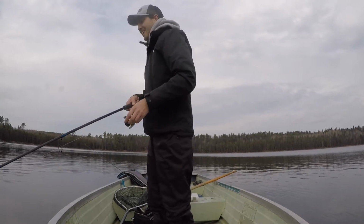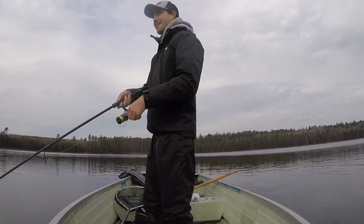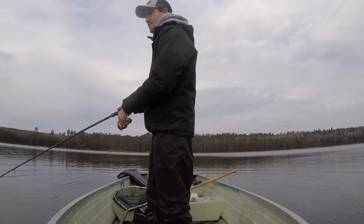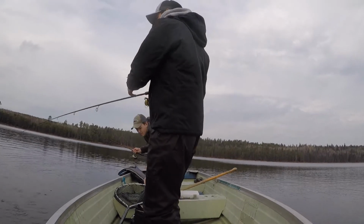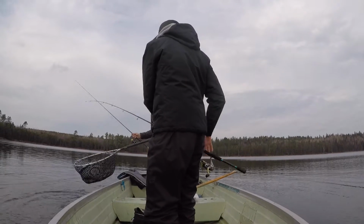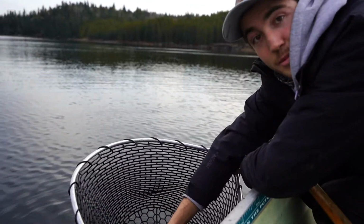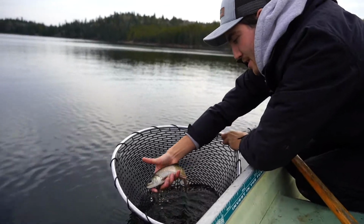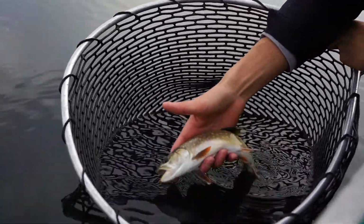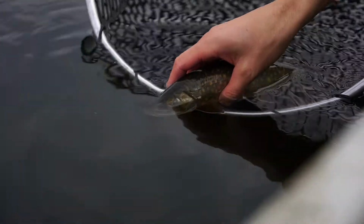Right at the boat. Really? Right at the boat. Like, followed me right here. Little one. Got him. Lift him up. A little bigger. Trout number 3. Getting a little bit bigger every time. Beautiful colors. Look at those white fins, so white and so flashy. See you, bud.